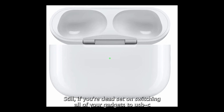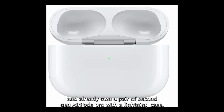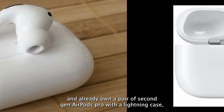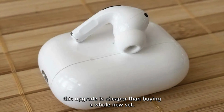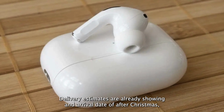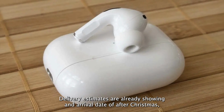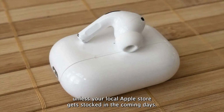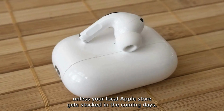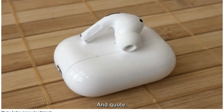Still, if you're dead set on switching all of your gadgets to USB-C and already own a pair of second-gen AirPods Pro with a Lightning case, this upgrade is cheaper than buying a whole new set. Delivery estimates are already showing an arrival date of after Christmas, so the case might not be a viable holiday stocking stuffer unless your local Apple store gets stock in the coming days, end quote.